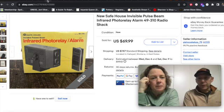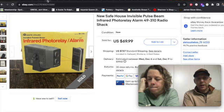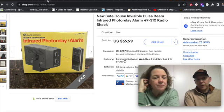So when someone drives through, or, old style security. And what's interesting is when you look at it, it says Safe House, but on the back, it'll actually show that it's a Radio Shack brand. So obviously no longer available since Radio Shack is not around. But people who have these old style security setups can use this to replace what they've already got.